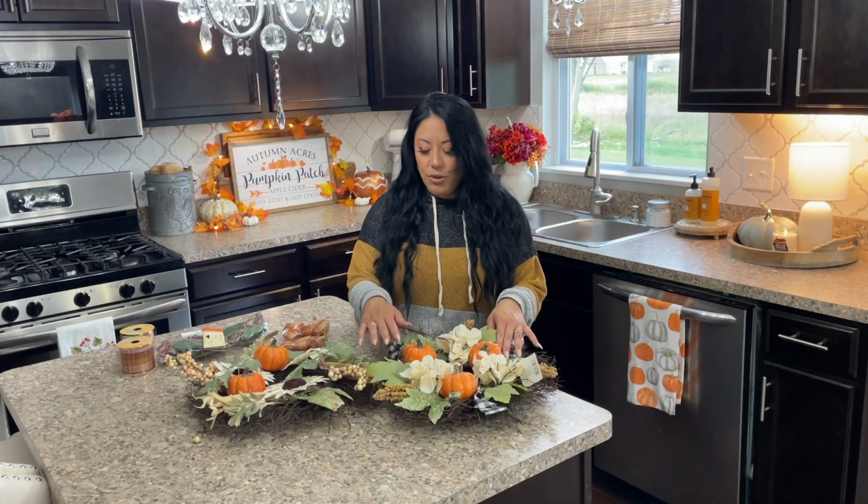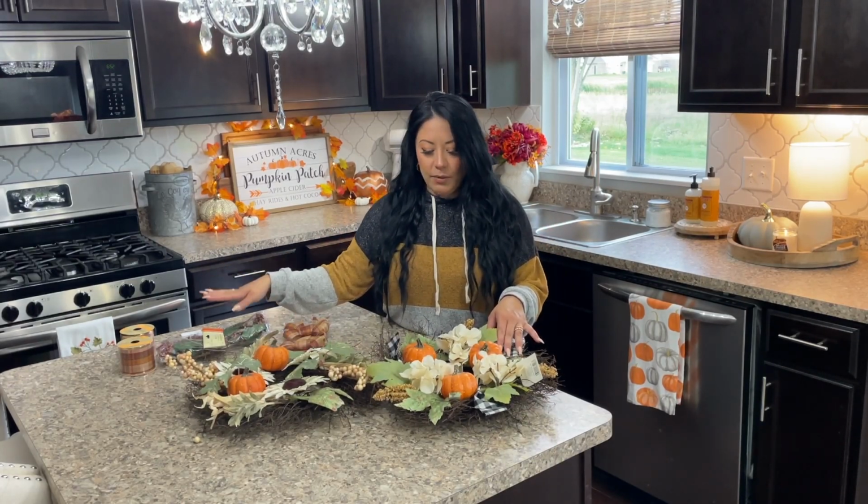So I wanted to show you guys what this looks like before, and then we're going to add some of the pieces in with a hot glue gun. So I figured we could do a little DIY, and then we will hang them on the doors.